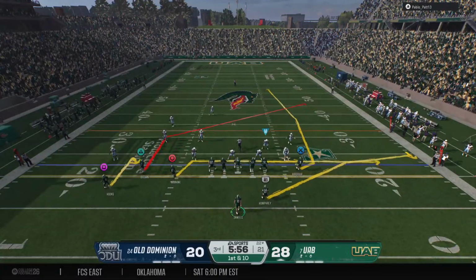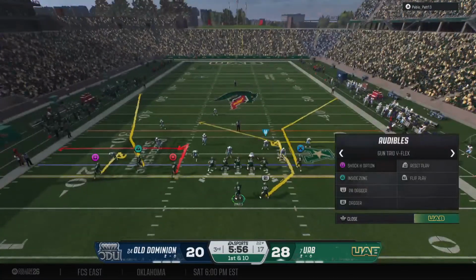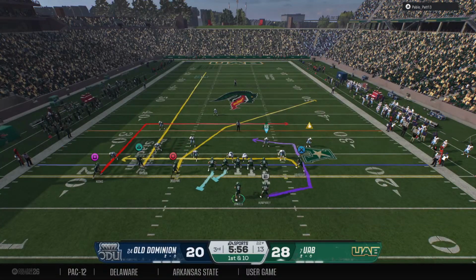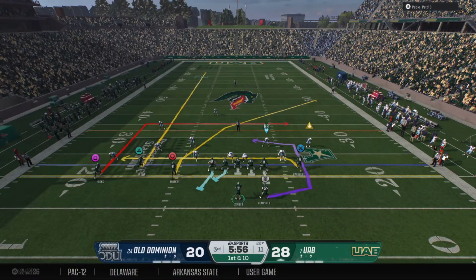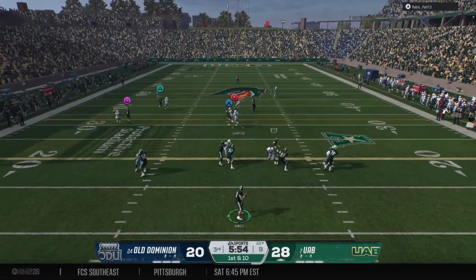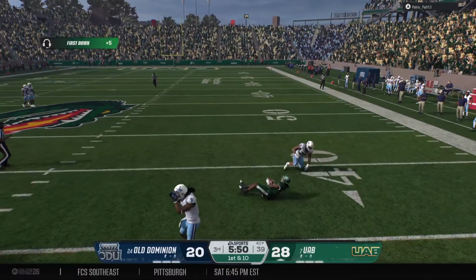UAB has the ball back, ready to send the offense out to go to work. They opened this third quarter on top, and they built the lead on the strength of that running game. And they made a huge statement, too, just proving to the other team that they're more physical, they're winning in the trenches. So here in the second half, David, just keep demoralizing this defense by pounding the football.